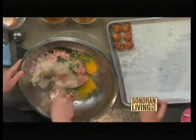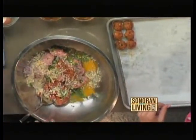In Italian versions, you normally pan fry them. Okay, so you mix all that up and bake them for how long? About 7 to 10 minutes, depending on the size. When I make meatballs at home, I always use a cookie scoop. Because you get uniform size. Right, and then they cook uniformly as well in the oven.